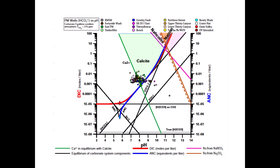In the normal presence of calcium, the precipitation of relatively insoluble calcite, which has a solubility of roughly 6 times 10 to the minus 3 grams per liter, suppresses increasing bicarbonate in solution. Without calcium, the solubility of natron, which is much higher, 215 grams per liter, and nahcolite at 96 grams per liter, is orders of magnitude higher. This allows for buildup of bicarbonate in solution on the mesa.